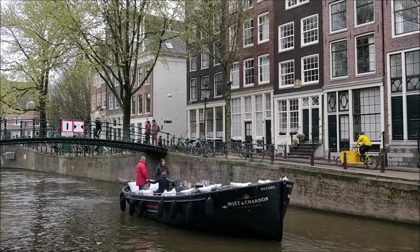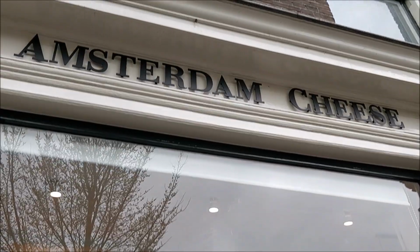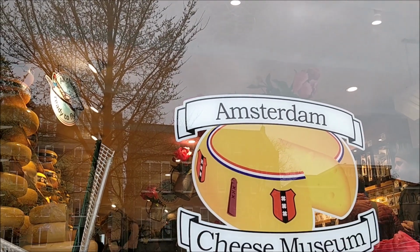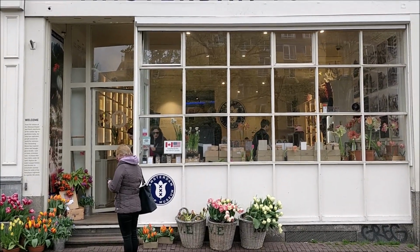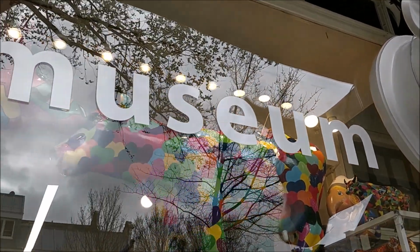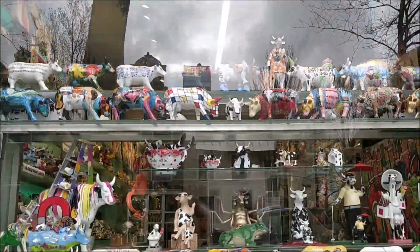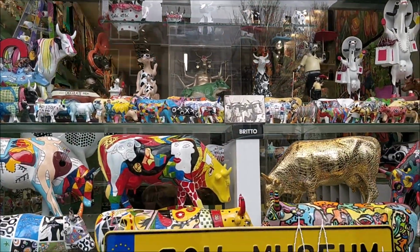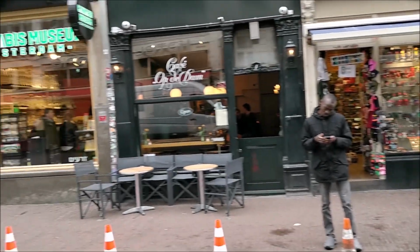Want a museum? Well, the cheese museum is great. Lots of samples of delicious Dutch cheeses to savour too. And then there's the Tulip Museum and the Cow Museum and a museum celebrating the cause of the strange smell you'll discover as you walk Amsterdam streets. Yep, a cannabis museum.